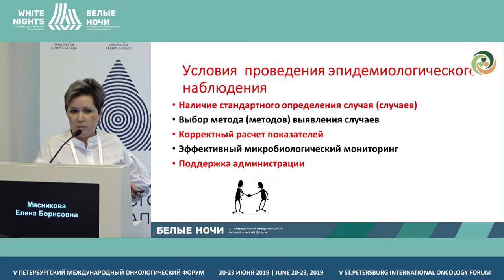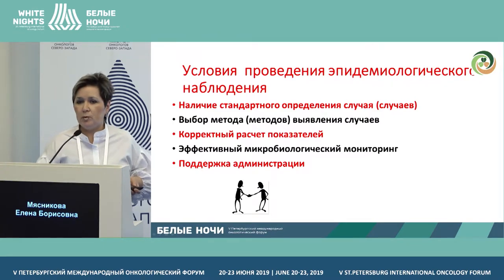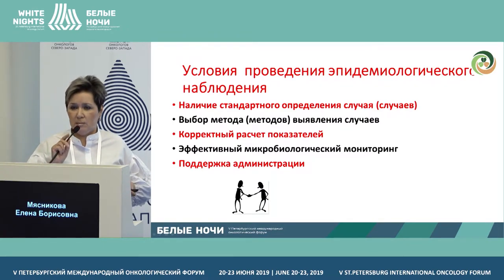We also need to understand the method. If it's a passive registration, we just get the data they want to inform us about, or we use active surveillance using the analysis of medical history and other methods. It's mandatory to correctly calculate the indicators, the parameters. That means we need not only to collect the parameters of frequency, but also the parameter we need to calculate it with.